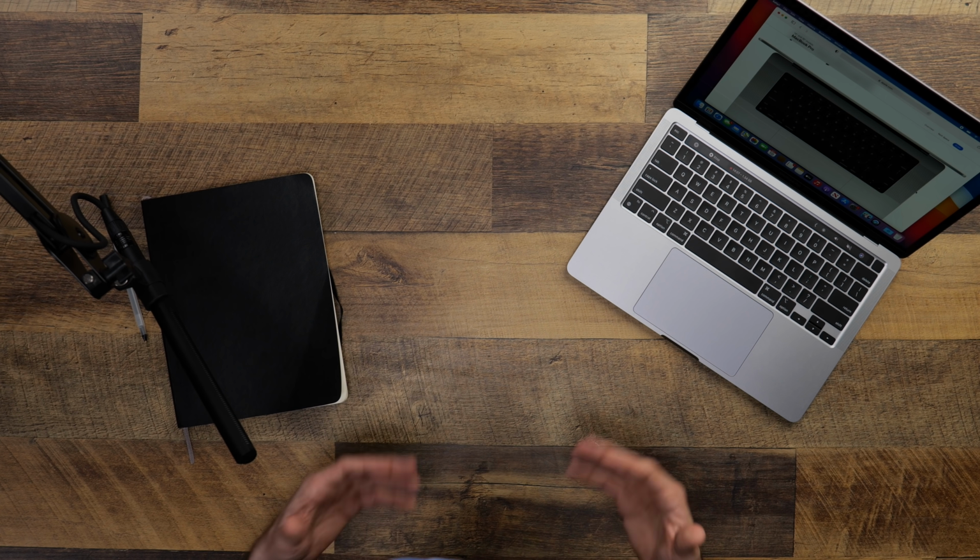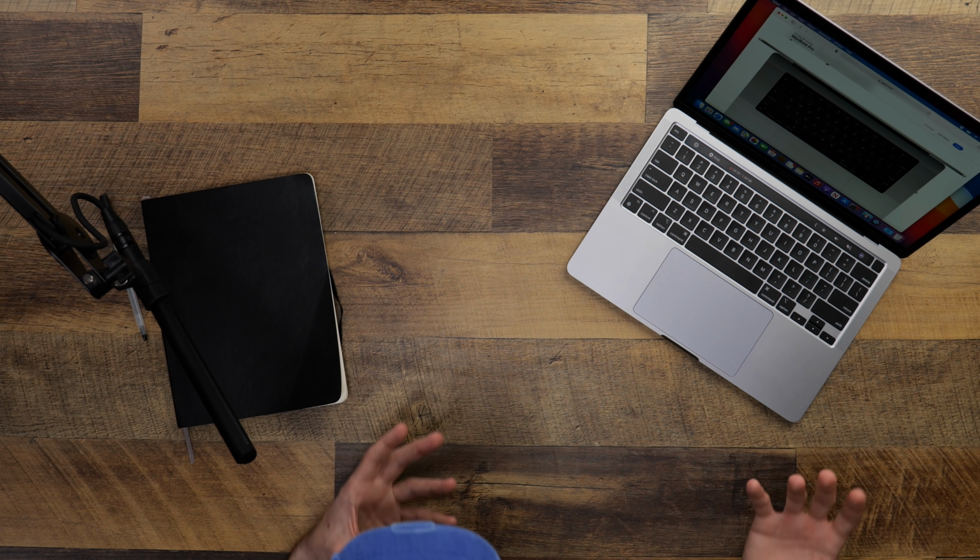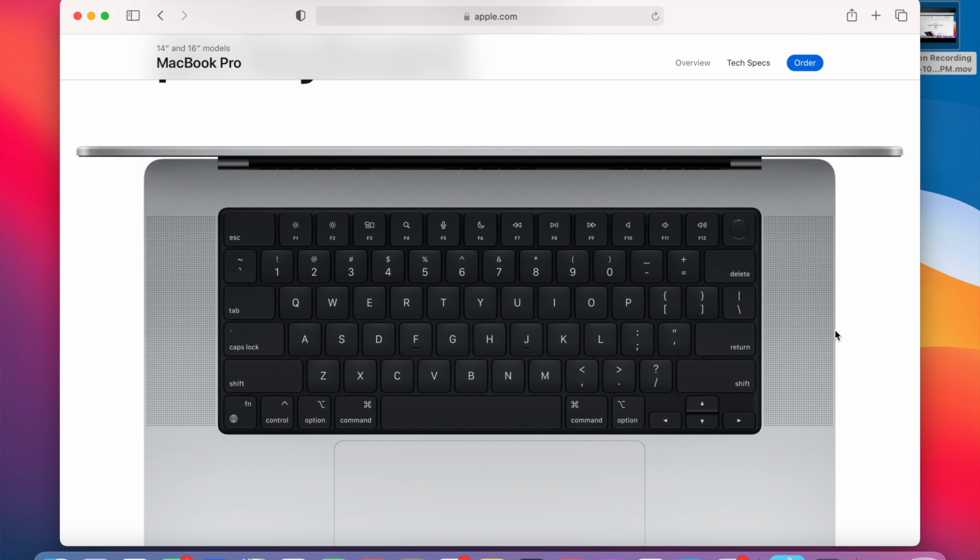On the Apple keyboard, I do not like the touch bar. I've never liked the touch bar. It's never been something that I've enjoyed using. I know some folks do, and I'm sorry to say that I'm not sorry to say that it's gone. If you liked it, I'm sorry for you, but I am very happy to see that we're getting all physical keys here in the future.